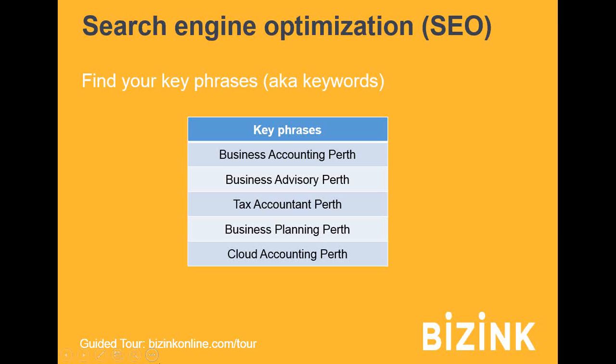And I just want to say, the more specific you are in your search for keywords and search phrases, the easier it will be to get a higher performing website on Google. I could have gone with Business Accounting Australia, but that would have put my website up against thousands and thousands of accounting firms in Australia, making it far harder for me to get a good ranking.